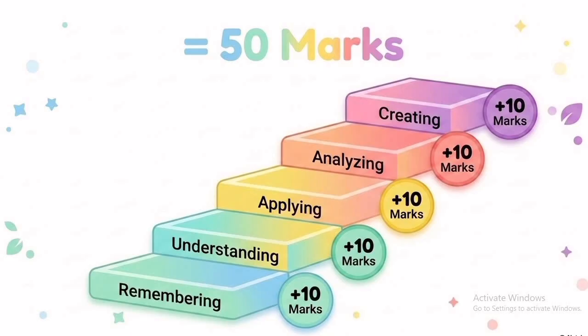Similarly, for maths and EVS, again we have to make a paper or do the formative assessment covering all these heads, each of 10 marks. We have to give the syllabus and try to assess, not evaluate, the learners' remembering, understanding, applying, analyzing and creating abilities. And then this test will be of 50 marks again, which will be converted into 20 marks, and finally it will be given in the holistic report card.